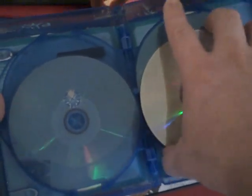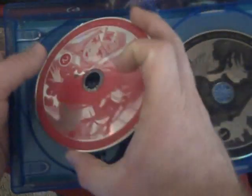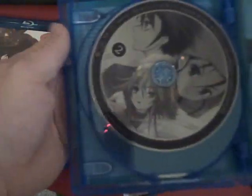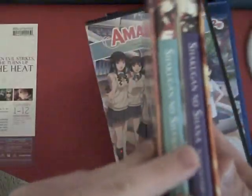We've got a loose disc, a missing piece of plastic there. It seems like it should be fairly stable in a collection, so that should be fine. So we just do that. That. And there we go.